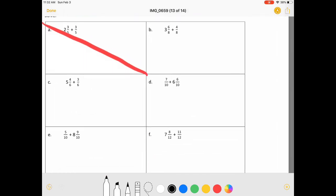Let's look at B. It says 3 6/8 plus 4/8, and I'm going to do the same process here. 6/8 and 4/8 gives you 10/8. So really you have 3 10/8. And then we can't leave the 10/8 like it is, so we're going to rename it as a mixed number. And 10/8 is the same thing as 1 2/8. And so we're going to say 3 plus 1 2/8 up here is the same thing as 4 2/8.